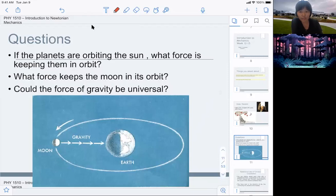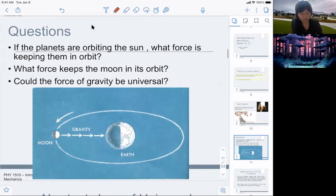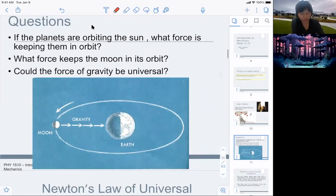And yes, it is, as Newton later discovered. So why is the moon not going to fall into the Earth? You may ask that question, if there's attraction between them. This is just like how we asked earlier in our previous chapters, why won't you fall off the roller coaster?